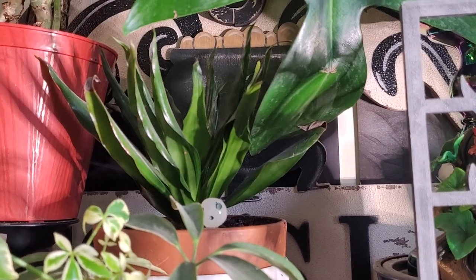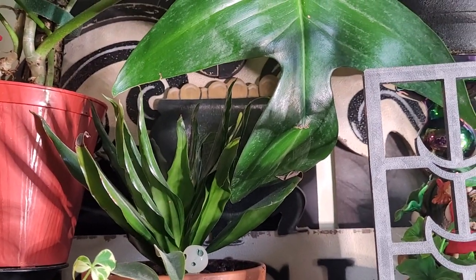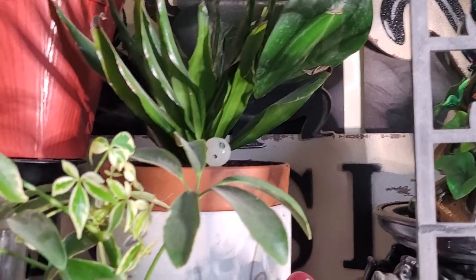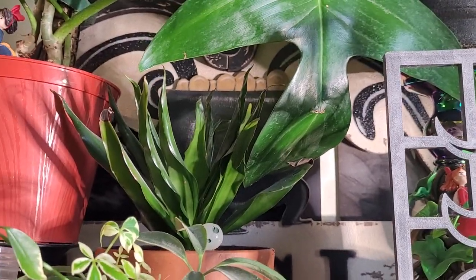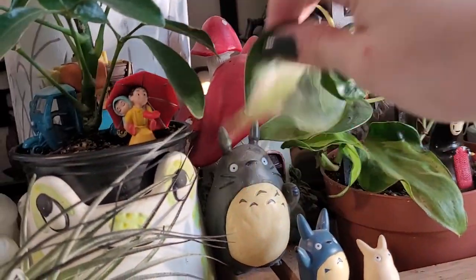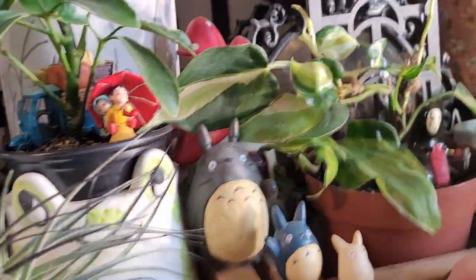Cute. Here is my Dracaena Janet Craig, my oldest plant, one of the first ones I ever bought. She has not grown very much because I forget about her. I neglect her, but she's got a little Kodama. I still love her. I think she's getting way better light with these Sansi lights, so maybe she will grow. They're sort of dusty, but I really love my little mushroom house and my little Totoros here. The mushroom house is from Dollar Tree, and the little Totoros are from a pack I bought on Wish, I think.